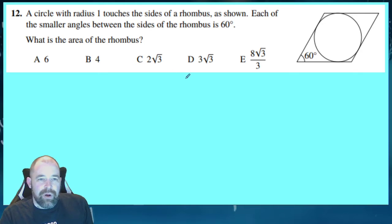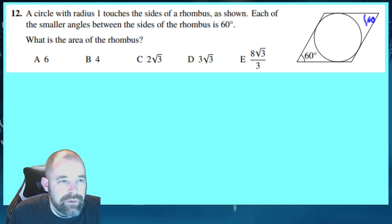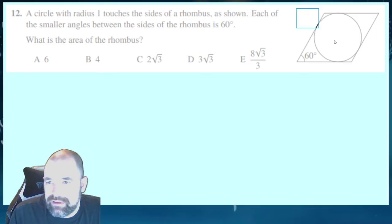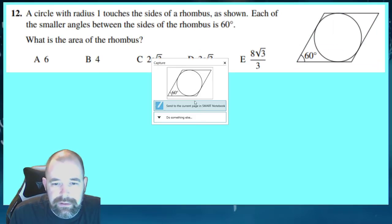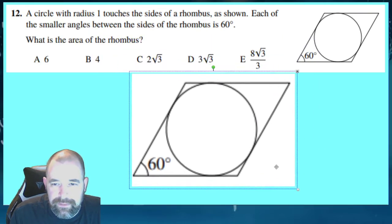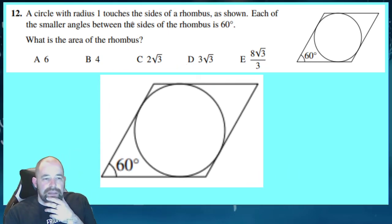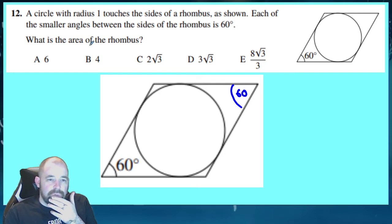A circle with radius 1 touches the sides of a rhombus as shown. Each of the smaller angles between the sides of the rhombus is 60. So that's 60, so that's 60. I'm going to make it a bit bigger, just in case I have to write in it. There we go. We've got a larger one. The circle with radius 1 touches the sides of the rhombus as shown. Each of these small angles is 60, so that's also 60. What is the area of the rhombus?